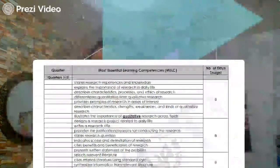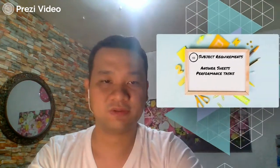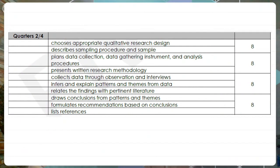Okay, next let's move on with the quarter 2. These are the MELCs for quarter 2. Choose appropriate qualitative research design. So in other words, you have to have the right design depending on the title or the subject of the research. Next, you have to describe the sampling procedure and sample, whether you will be having one respondent or two respondents, 10, 15, or 20, depending on the kind of research that you will be doing.